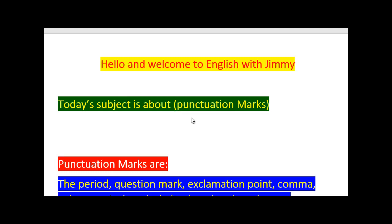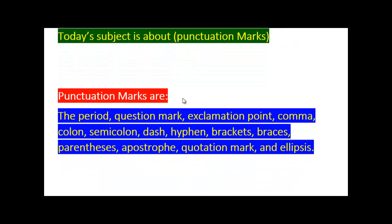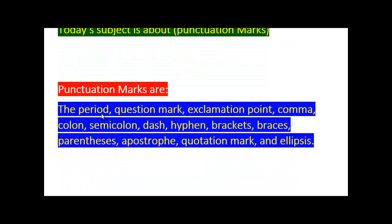And today's subject is about punctuation marks. Punctuation marks are the period or the full stop, question mark, exclamation point, comma, colon, semicolon, dash, hyphen, brackets, braces, parentheses, apostrophes, quotation marks, and ellipses.